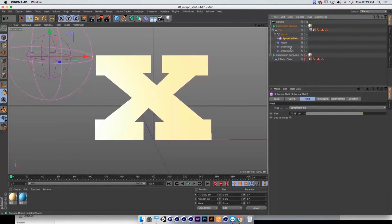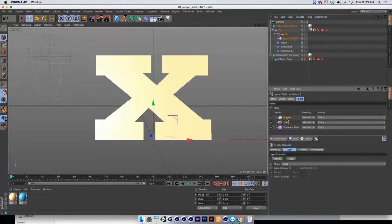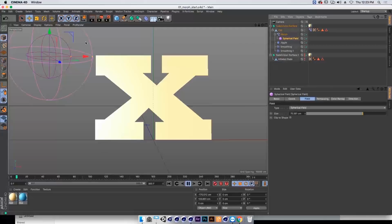And let's go back to my morph. Let's set this freeze to max, because we basically want to take the influence from the spherical field, add it on to the spherical field, set this mode to grow, and set this radius fairly high. Let's hit play, and let's grab our spherical field. Come on, spherical field. There we go.